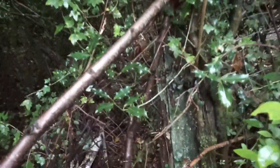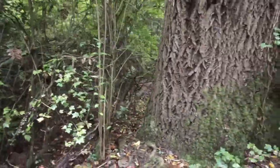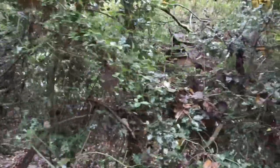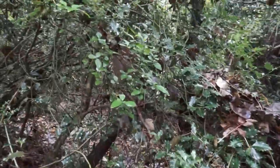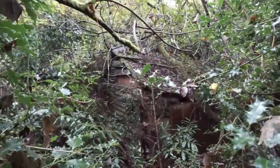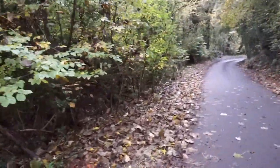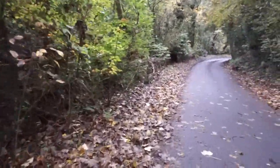I found the old gate there, but I'm not getting through all that holly. So we're going to have a look around to see if we can see a way to get down into it. It looks all like holly trees as well. But you'd never see this. You'd walk right past it. There's the shack right in there. It's well hidden. I think Urbex Drew's found a way in.